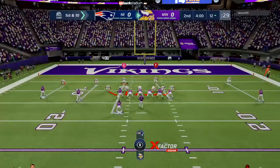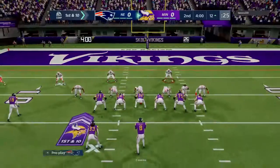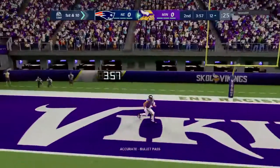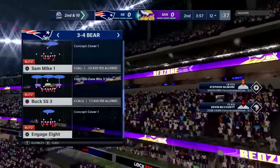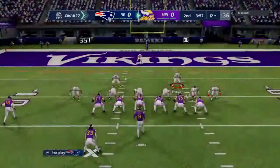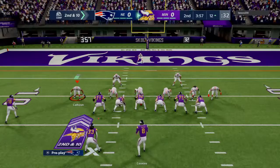From down at the 12, it's 1st and 10. From the shotgun, it's Cousins. To the end zone, but it's incomplete. He was looking for Adam Thielen there. And that one's going to be off target and incomplete. An incomplete pass on 1st down. That leads to a 2nd and 10.